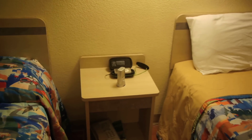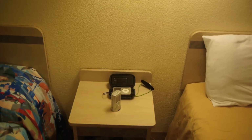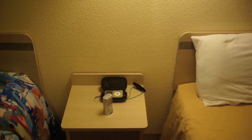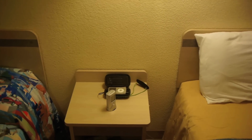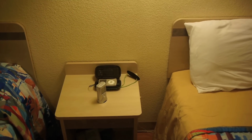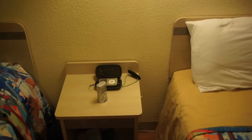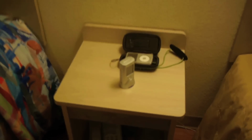I think that's about it. Oh, I also bring my iPod. My super old iPod that I don't mind if it gets stolen. And speakers. Obviously, some people bring Bluetooth speakers, but if I had some, I'd probably not want them to be stolen, so I don't bring stuff I don't want to get stolen. And an alarm clock. That's actually one other thing that's important.